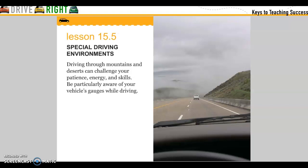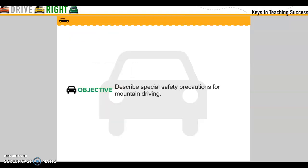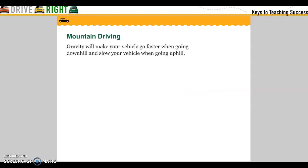Chapter 15, Lesson 5, Special Driving Environments. Driving through mountains and deserts can challenge your patience, energy, and skills. Be particularly aware of your vehicle's gauges while driving. Describe special safety precautions for mountain driving.